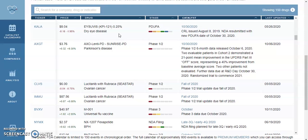What is one thing we were talking about in the beginning of the video that has a higher success rate? Definitely this right here, PDUFA. So PDUFA means it's coming to the final stages, and that means it has a higher success rate, around an 80% success rate. It wouldn't have made it this far into the stages if it wasn't going to have a higher success rate. Now, this one is going to be on October 30th, 2020.